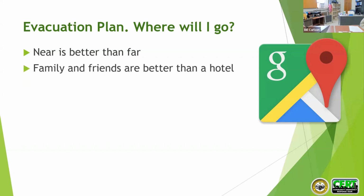Family and friends are better options than a hotel, for obvious reasons. Somebody once said your family has to take you whether they like it or not. But family and friends are better than a hotel. You'll feel more at home. It'll be less stressful, and it's less expensive as well. Also consider that in widespread emergencies, hotels tend to fill up very quickly. So if your plan can include family and friends, it's a better plan.